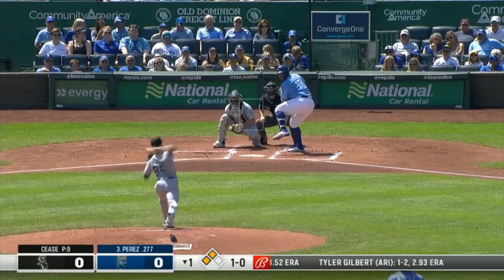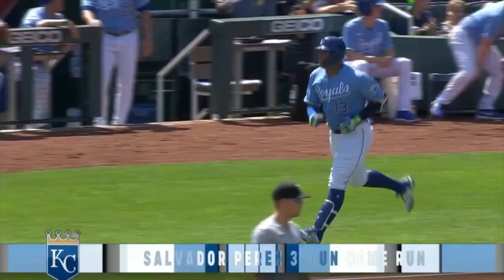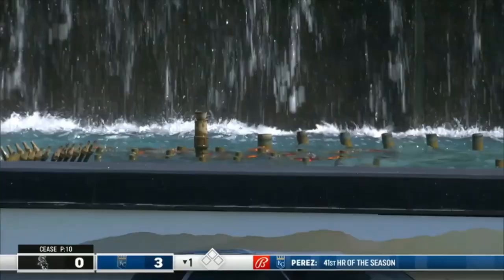Oh! Hit well. Deep right field. That's way gone. Number 41 for Salvador Perez gives the Royals a 3-0 lead.